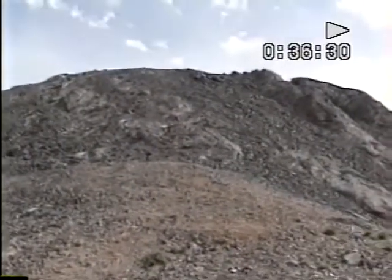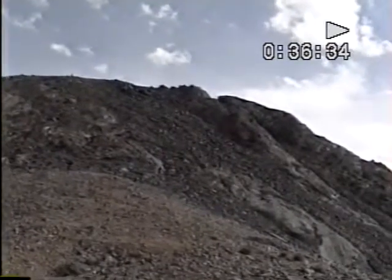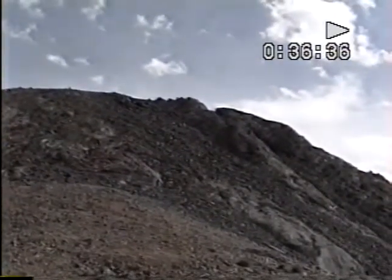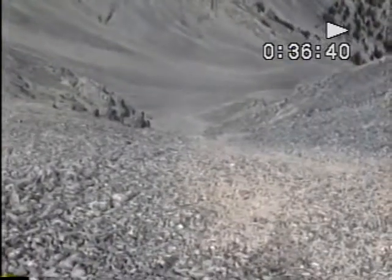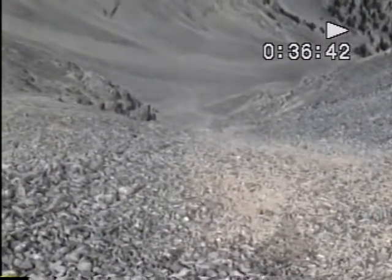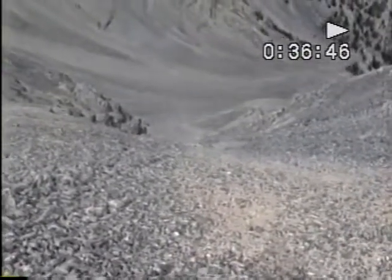We will bid our peak adieu as we descend to the north. Black and White Peak. We'll have to proceed with care down this scree fan. It may be that there are a couple of cliff bands down there that we can't see.